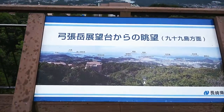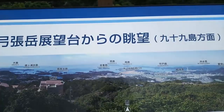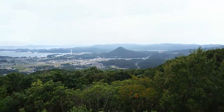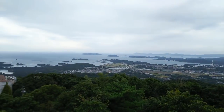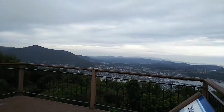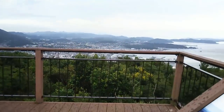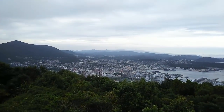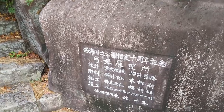And just some descriptions of what you can see here. Again, apologies for not being able to let you know exactly what it is, since I do not speak very good Japanese and cannot read it well either. You can see on the left, that's all Sasebo, the main area, and if you look down there, almost towards the right side, that's where the US Navy base is.